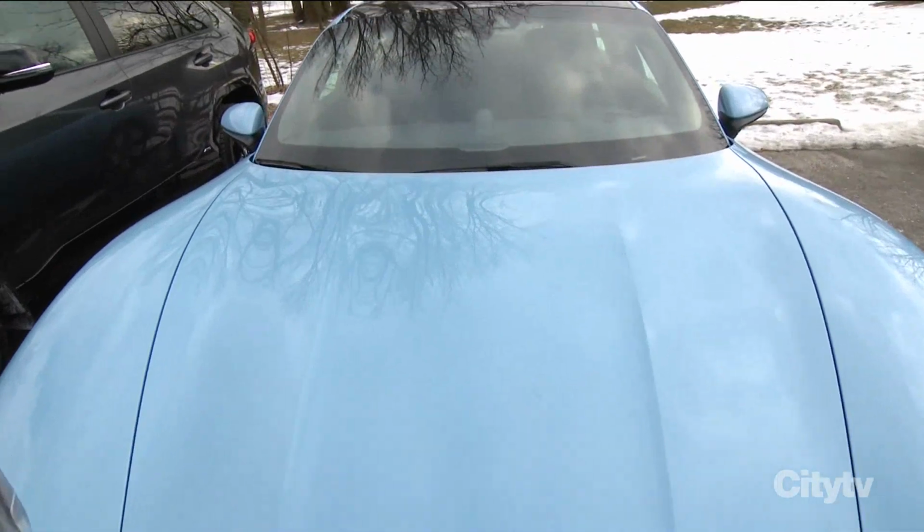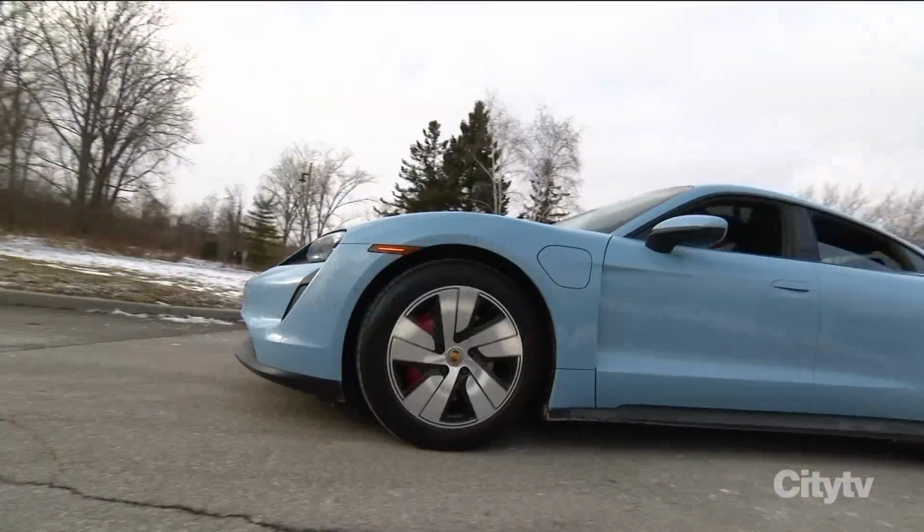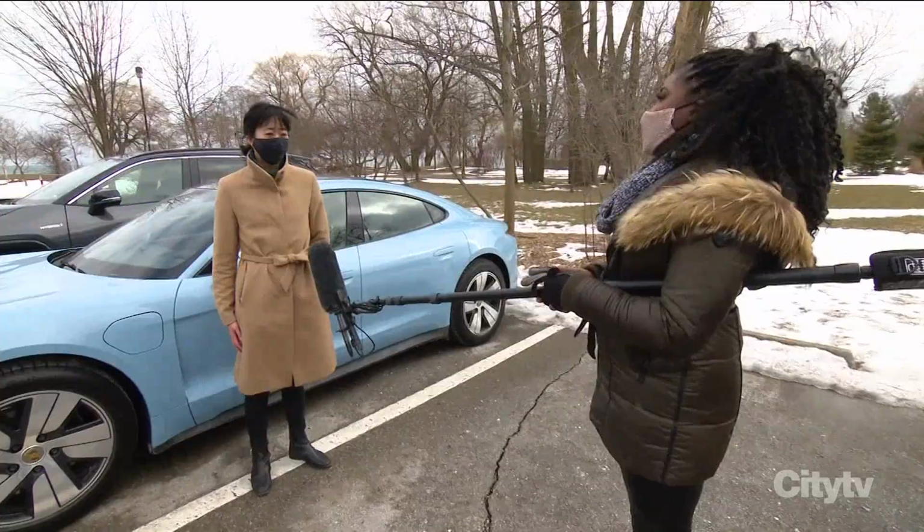What are the similarities and differences between an electric vehicle and a fuel-powered vehicle? The difference is that there's no gas in this electric car. It uses no gas at all, and you plug it in like you'd plug in your phone to charge. Unless you have a hybrid.